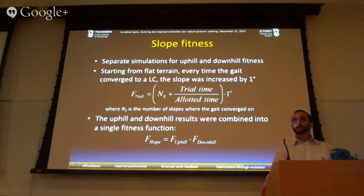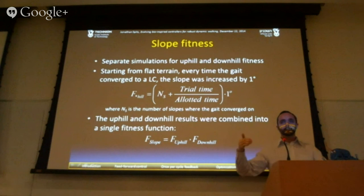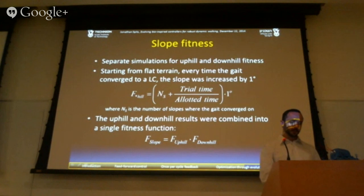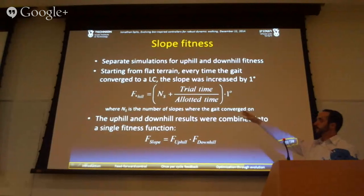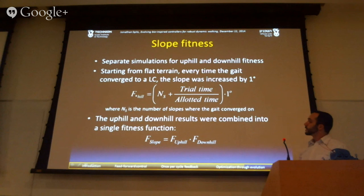So the robot would walk from 0 to 1 degrees. If it converged to a limit cycle on 1 degree, then we would increase it to 2 degrees and then to 3 degrees, until the robot failed based on some of the conditions that we described before. And then the fitness would be the number of times that it was able to converge to the slope. And we add some trial time divided by the allotted time. This is how long the robot was able to walk on the final slope before it failed. And this is just so this won't be a piecewise linear function.